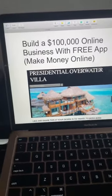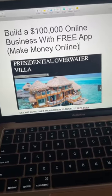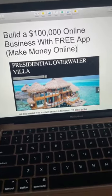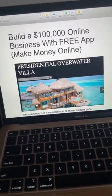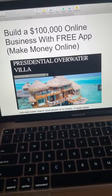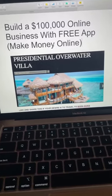You don't need a camera. You don't need to show your face. As a matter of fact, this is probably the simplest, easiest way to make money online that I've ever recorded, because everything that you see here is going to be brand new. It's information that you'd buy in courses, but I'm going to give it to you for free in the video.